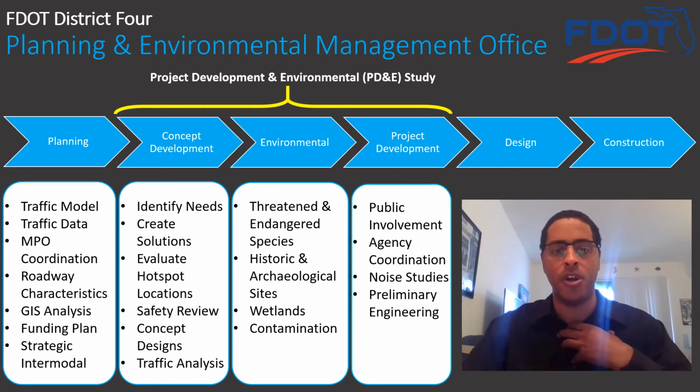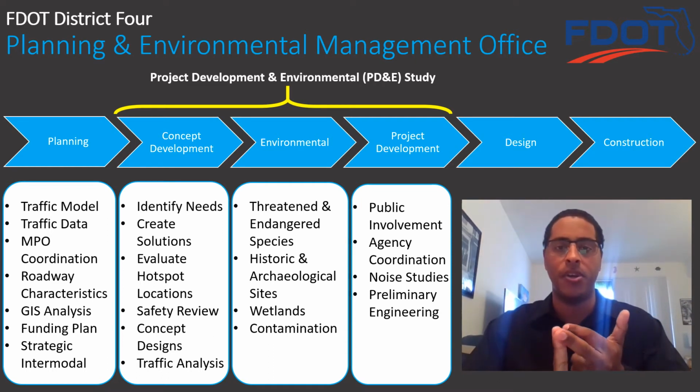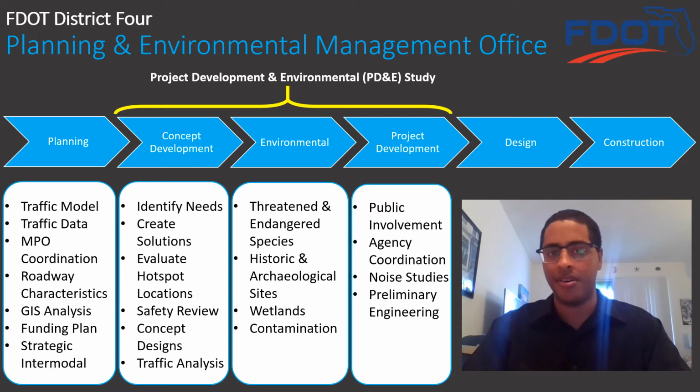The Environmental Management Unit, which is what I'm a part of, is responsible for ensuring that projects within the district comply with all local, state, and federal environmental regulations, and that those projects do not adversely impact any physical, natural, or sociocultural resources. And the biggest law that we must comply with is NEPA, or the National Environmental Policy Act. This law was signed into effect in 1970, and it requires all government agencies to engage in a review process and identify any environmental effects of their proposed actions prior to making any decisions and construction can begin.